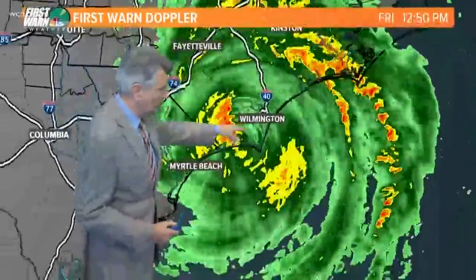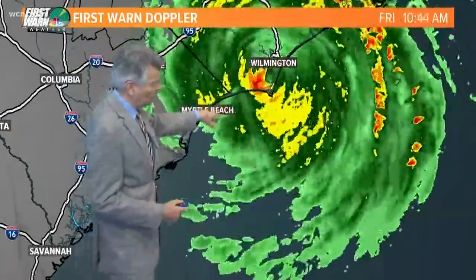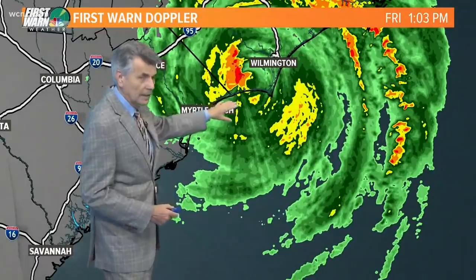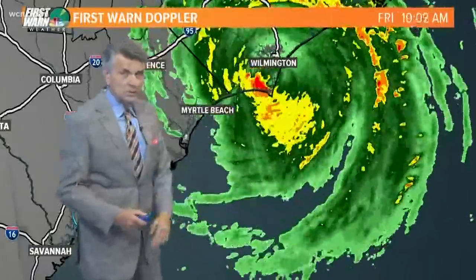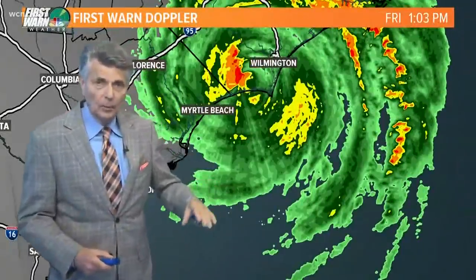And then you go south of there, you can see the bands of showers around Myrtle Beach. Myrtle Beach really hasn't gotten the heavy rain yet. We're going to start to see some of those feeder bands tracking around. As you can see, that circulation is right into the Grand Strand, right into Myrtle Beach, South Carolina.